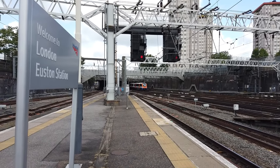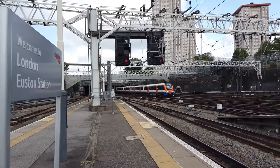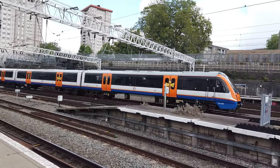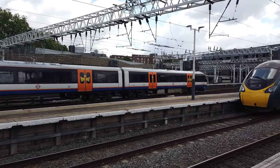Hello, and today I'm at... Where's the sign? There's a sign. London Euston Station, located at the very southern terminus of the West Coast Main Line, incoming on 710379 on a terminating London Overground service from Watford Junction.